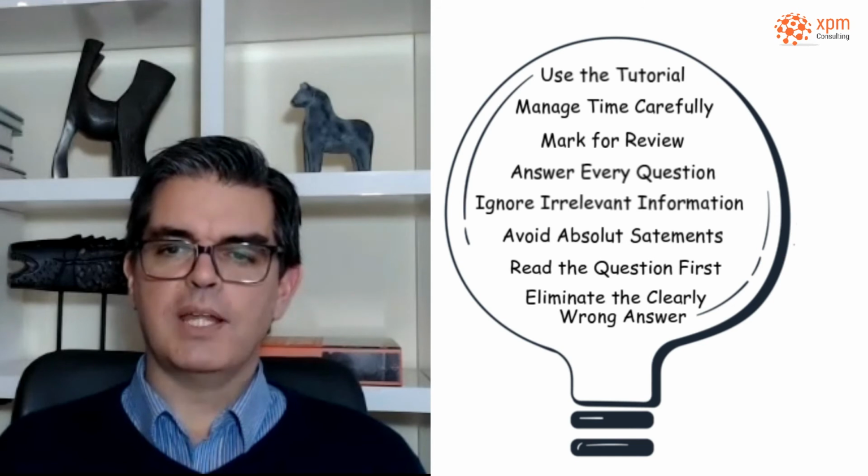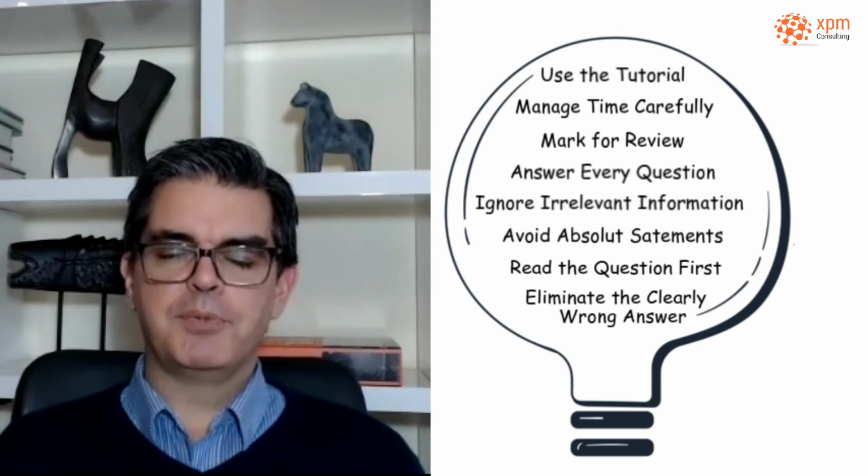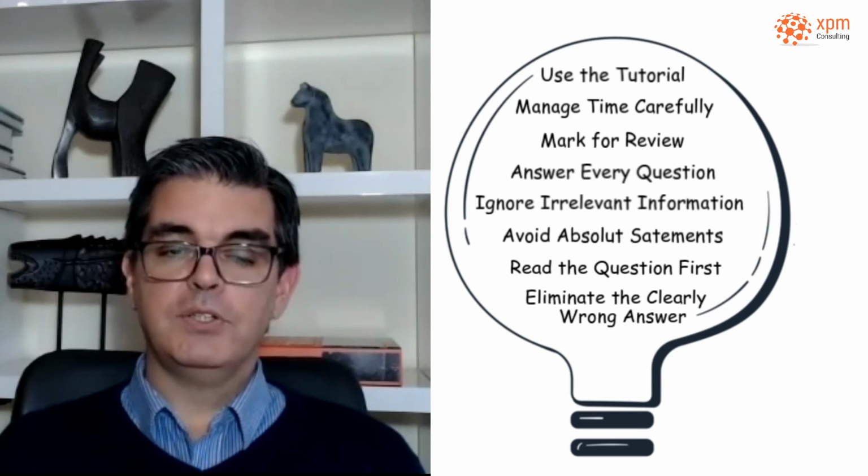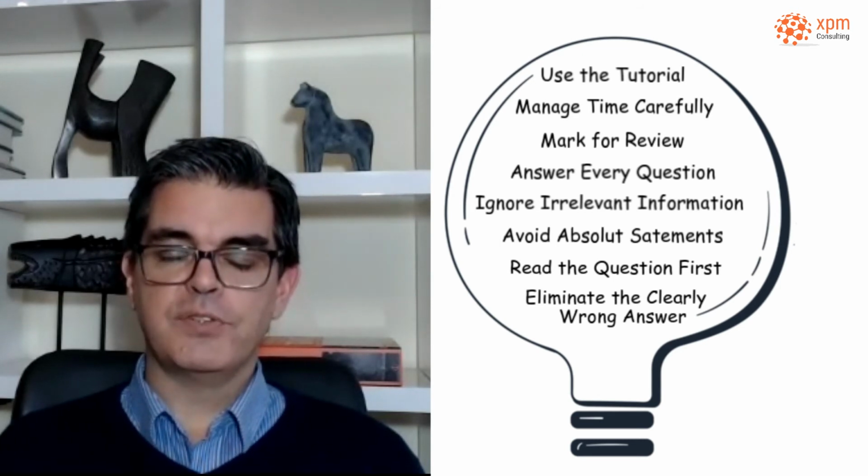There are multiple ways to approach the exam. The following strategies and tips have previously helped many of our students. First, use the tutorial. The exam starts with a tutorial that explains the testing software. Use this time to familiarize yourself with the software.